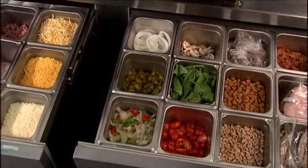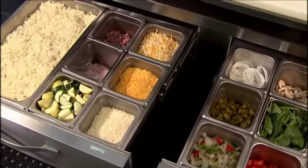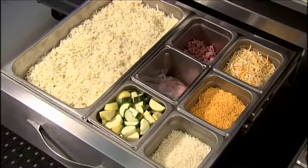Also make sure your shredded cheeses are stored near the grill. Most skillets will have an Italian cheese blend, cheddar, or ultimate cheese blend, so keep them near the grill so you can add the cheeses as you build the skillet.